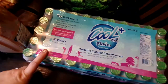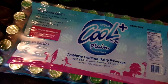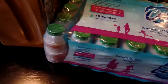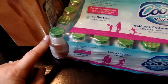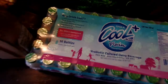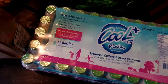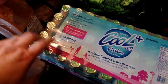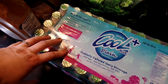And last time we went to Costco, we also bought these. It was our first time buying this. It's a probiotic dairy beverage, and it's just a little teeny tiny bottle, which makes it nice so you don't have to eat too much yogurt or too much dairy if you don't want to, but you can still get some of your probiotics. And it's a really big pack of 50 bottles, and it was under $6. So I just think that's a great bargain. We've all been drinking them. They're really yummy, so we definitely had to buy another pack of those.